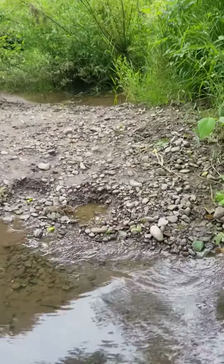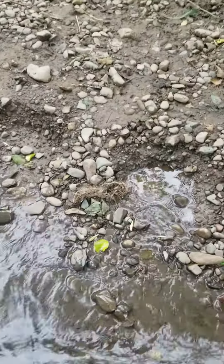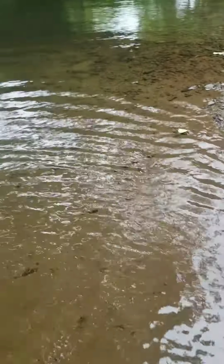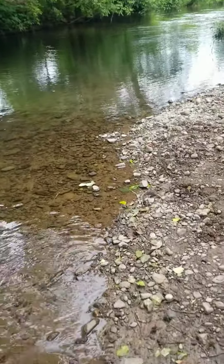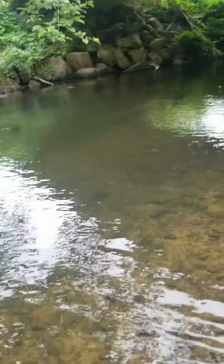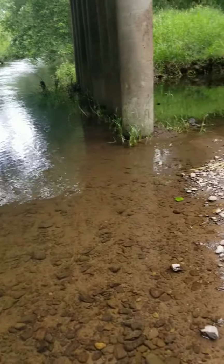BTW, and I know I've said this before, if you dig, fill your holes, please. That is just obnoxious. Especially when they're under the water, because if you're walking through the water and you don't realize that there's a hole there, you can potentially hurt yourself, break your ankle or sprain yourself.